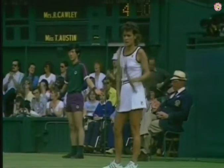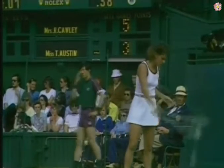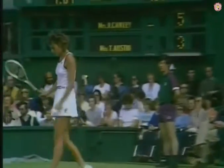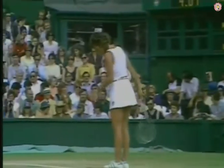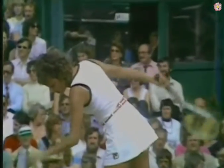Game to Mrs. Cawley. Mrs. Cawley leads by 5 games to 3. And it's a long time since I've seen Mrs. Cawley playing with such consistency and such good concentration. Serving then for the set at 5-3.